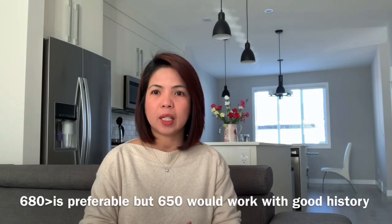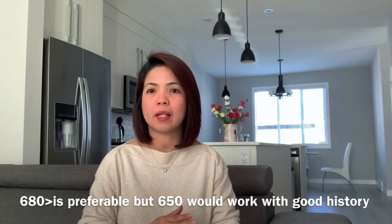So you can contact them and then ask for a copy of your credit report, and they will send that information to you. Ano ba yung credit rating na dapat? Minimum at least 650.